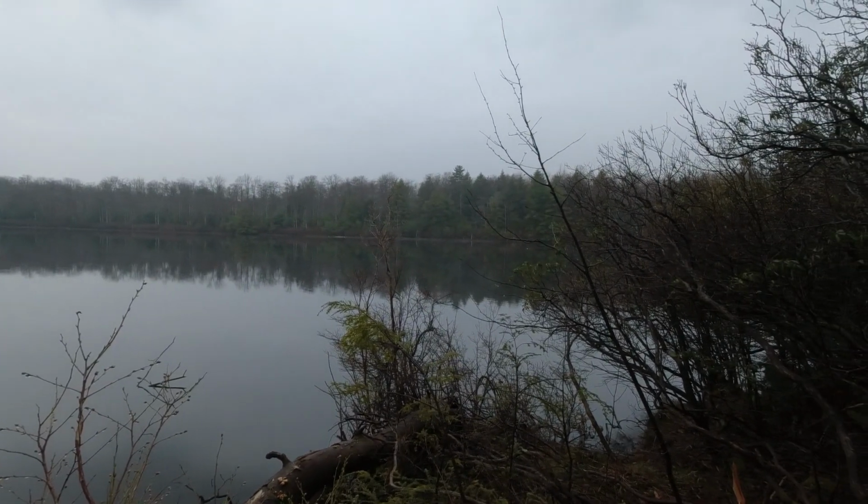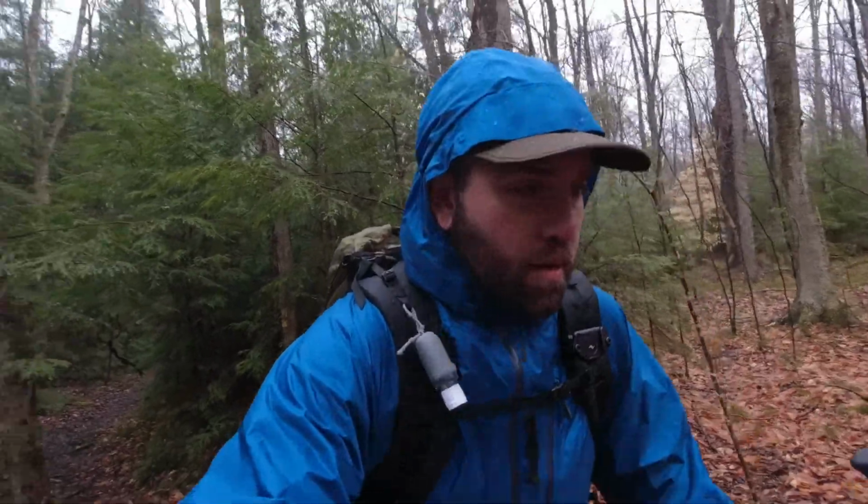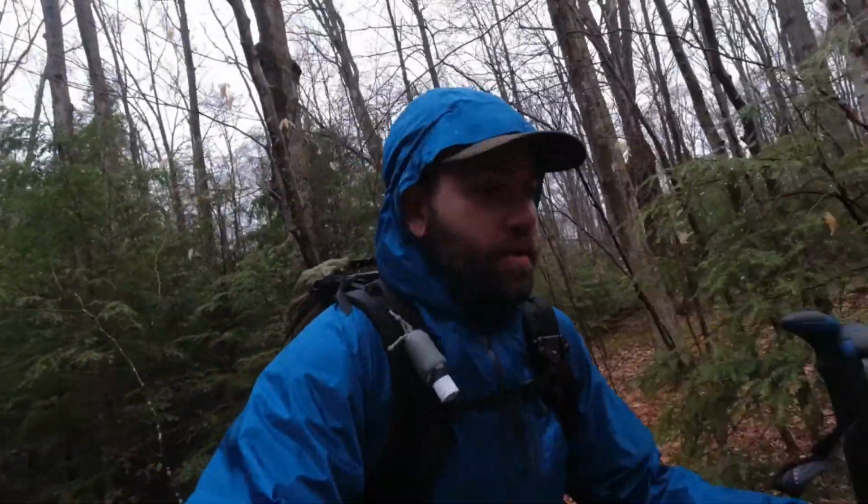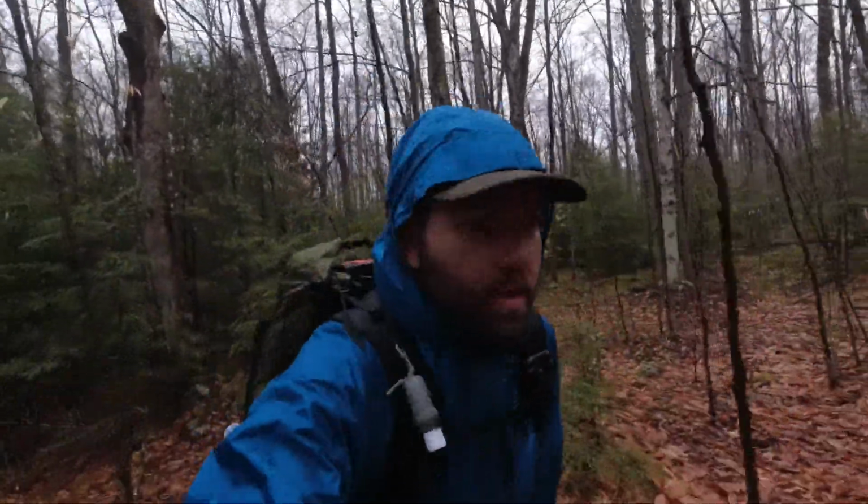We just passed Stones Pond back there. Nice area, nice pond, pretty peaceful. There's a couple campsites there. I could have definitely made it there last night. I didn't realize I was that close. I might have just kept pushing there.